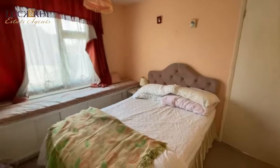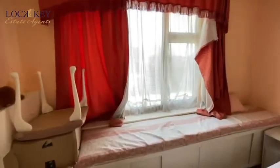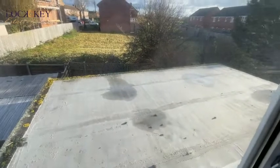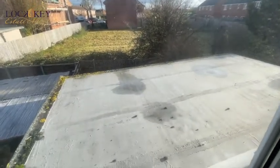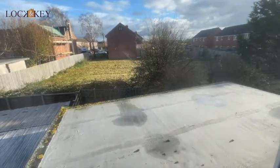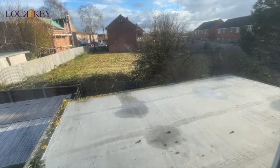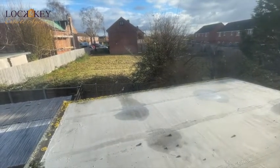But it's a good double. They've got a built-in seating area by the window. And if I pop the camera out from here, you can see that's the flat roof to that extension. I don't know when that extension's been done or whether that flat roof has ever been replaced, but certainly that's an area that you could look at, just double check it. It's not going to cause you major concern, but if it just needs to be looked at or replaced, that's one area you'll need to look at.